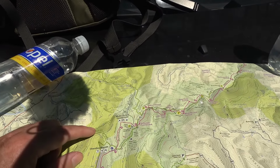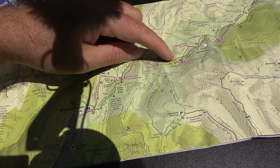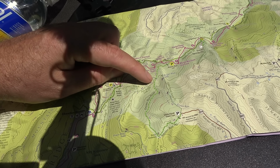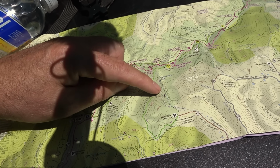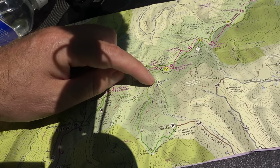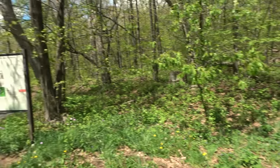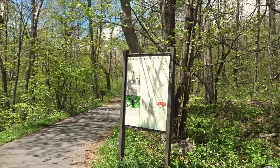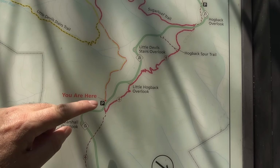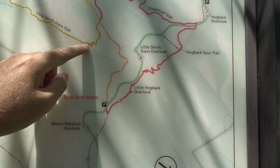So yeah, we're parked here at the Kaiser Run lot. Looks like we have about a mile down this old road. And we're gonna take a left out towards what's called the Little Devil's Stairs, but we're not going all the way down there. We're going right here to Kaiser Run Falls. So maybe half a mile out that way, we'll see. There's also a map over here. Yeah, so we're gonna head down here and then down to about here, I think.